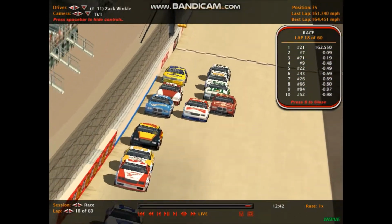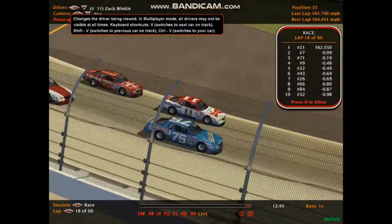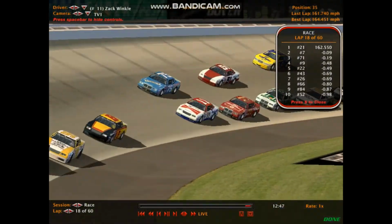Whoa, that's close right there. Come off turn number 4 here. Winkle in the 11, Furness in the 75.